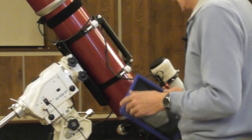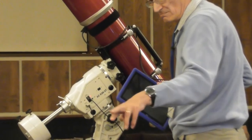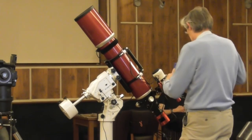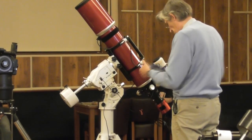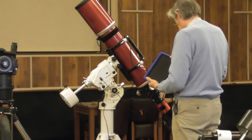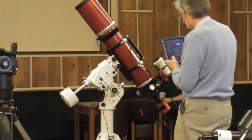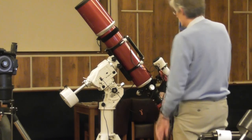But this particular system takes the place of the handset. You notice that the handset which used to come with the mount is no longer plugged in, and it's plugged into this device. The whole system is controlled from a laptop, from a tablet.